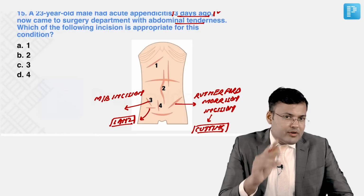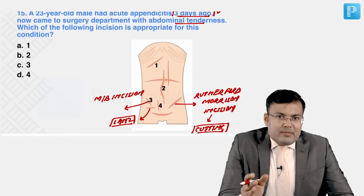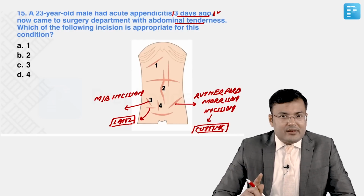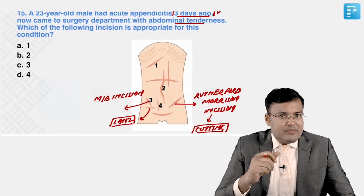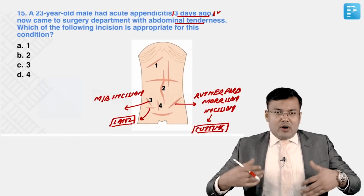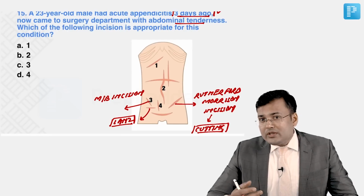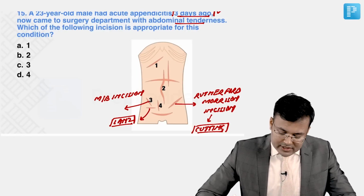So what are the two important points you have to remember? In appendectomy, Lange incision is preferred over McBurney's incision. McBurney's and Lange are muscle splitting incisions. Rutherford-Morrison is a muscle cutting incision. Second, if there are signs and symptoms of perforation of the appendix, suppose the question mentions generalized abdominal pain with guarding or rigidity, meaning signs of peritonitis, then we suspect perforation, and for appendicular perforation you should go for the midline incision.